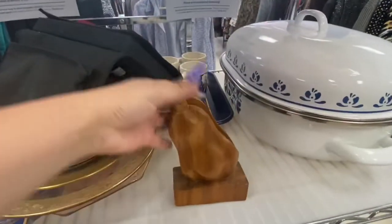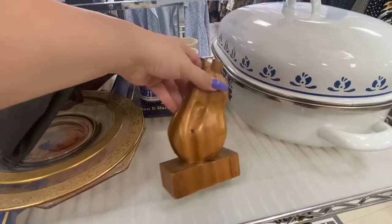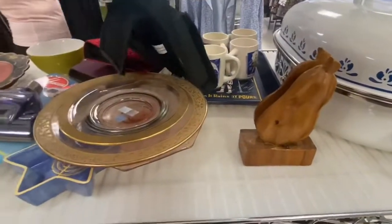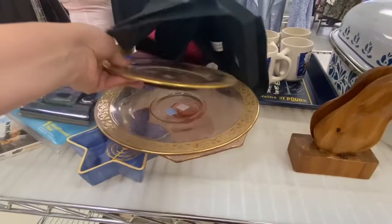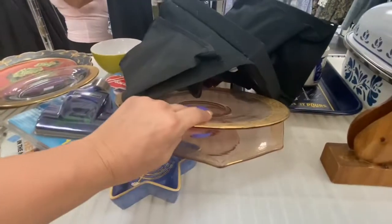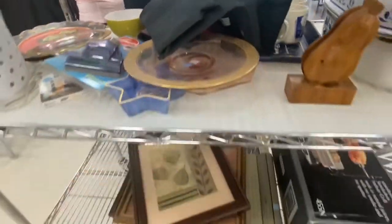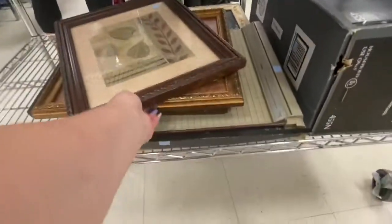I liked this wood napkin holder. It's a pear, I think. I don't know, I just feel like people don't really use napkin holders anymore. That was some pretty pink depression glass, but I think they wanted $5.99 a piece for each of them, so no.